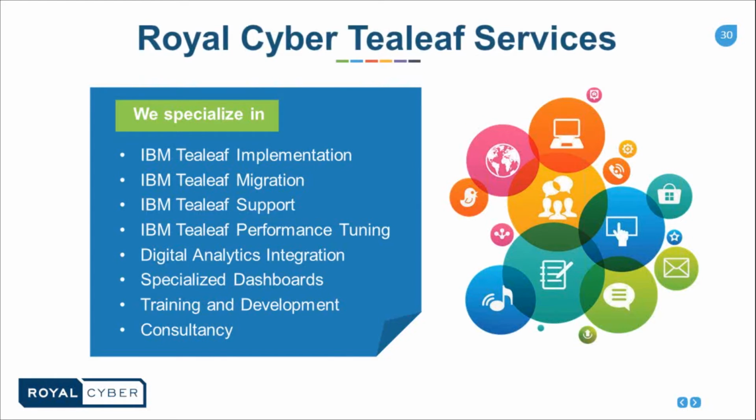So at Royal Cyber, we specialize in IBM Tealeaf implementation. We could get you up and running on Tealeaf even if you do not have Tealeaf, with any of the flavors of Tealeaf, either on the premise or on the SaaS. We could assist you in Tealeaf migration. So if you're currently using an older version of Tealeaf, we can definitely move you to the latest.